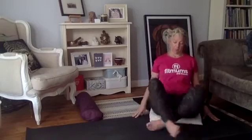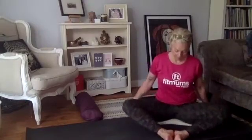Again, if the pelvis feels very sensitive, then have the legs crossed. If that feels too much, then make sure you modify so it feels okay for you. This feels all right. We're going to just have hands on towards the shins. We're not going to bow forward. It really depends. If you're first trimester and you practice yoga and you're fine folding forward, you can, if it feels comfortable.